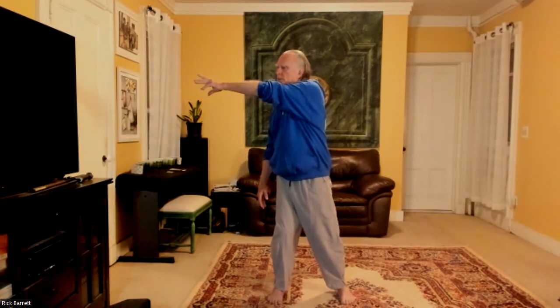Then sink into the left heel, left elbow reaches down, left wrist, left fingers, feel the right heel, reach with the right wrist, left wrist going to the right, reach with the left elbow, fingers, reaching, open. Feel the shoulder open up, feel down your torso, down through your body and spiraling down into your right foot.